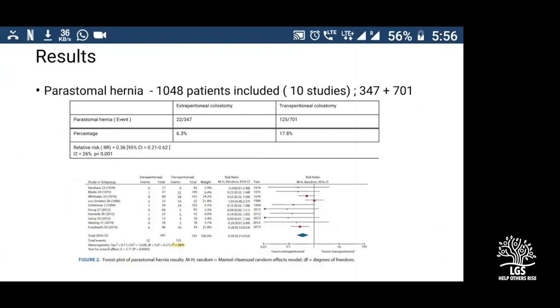Parastomal hernia was the first outcome that was measured. 1048 patients were included. 22 patients out of those who had extraperitoneal colostomy developed parastomal hernia, whereas in the transperitoneal colostomy group, 125 patients developed parastomal hernia. That amounted to a percentage of 70.8% and 6.3% for those having an extraperitoneal colostomy. The relative risk was 0.36 and I-square was 26%. P-value was less than 0.001.